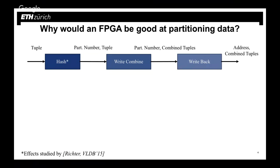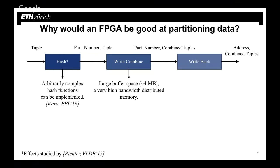Now, if you imagine partitioning as a data flow like this, we have a couple of advantages on the FPGA. The first thing is that we can implement arbitrarily complex hash functions on the FPGA without suffering any performance loss. The effects of choosing the right hash function for database operators have been studied by Richter and others in VLDB 15, and in our own work we have shown that we can implement very complex hash functions like simple tabulation without suffering any performance loss in FPL 16.